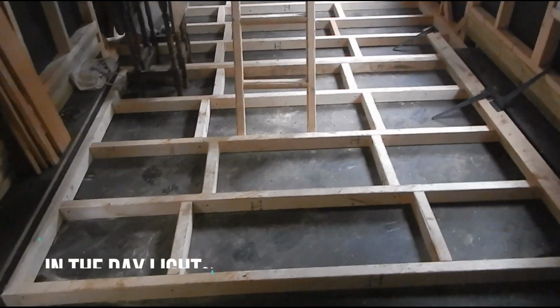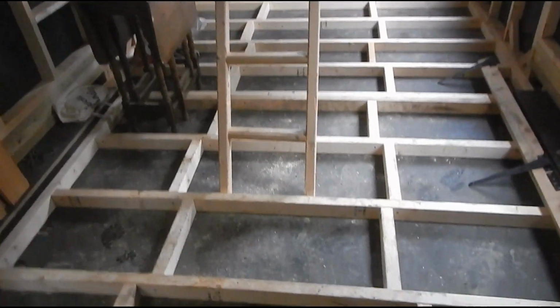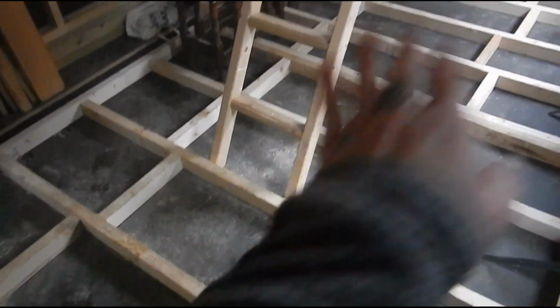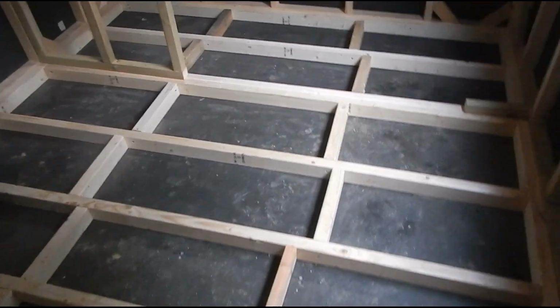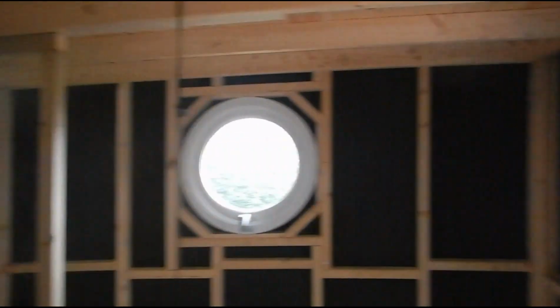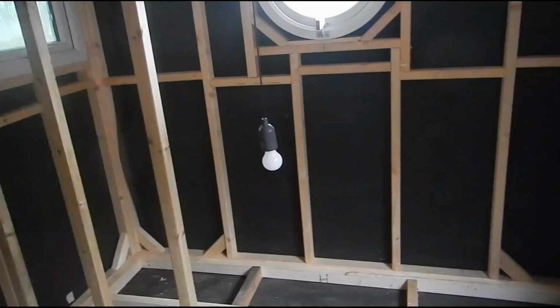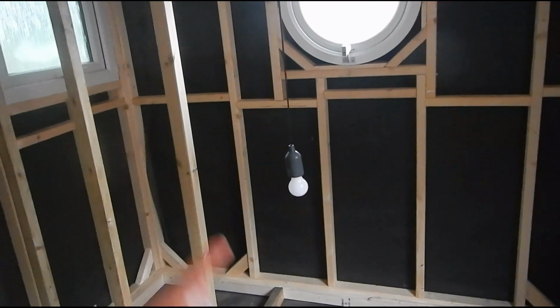Ta-da! This is it. In the daylight, so you see a lot better. So we built two parts of the subfloor. Still need to do this one, but we ran out of 3x2. But yeah, got part of my subfloor built. And the bathroom partition. My doors all go there and open inwards, and also act as the shower partition. So someone could still be in the shower and someone could use the bathroom. That's what I'm thinking there.